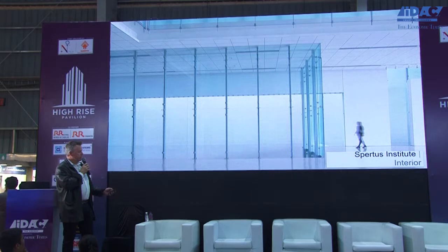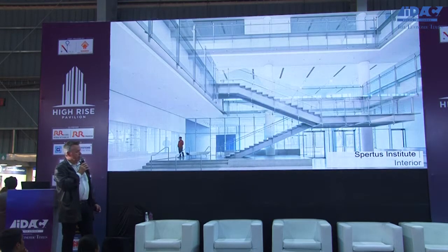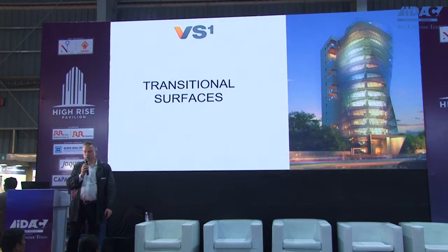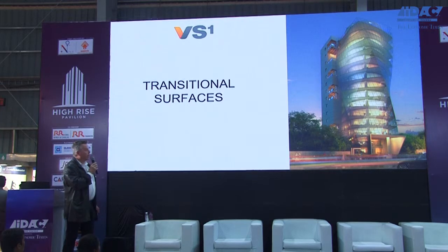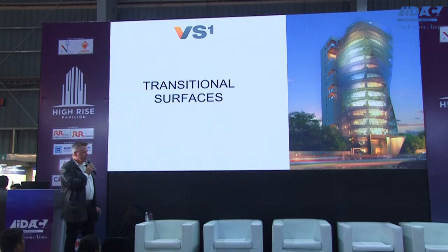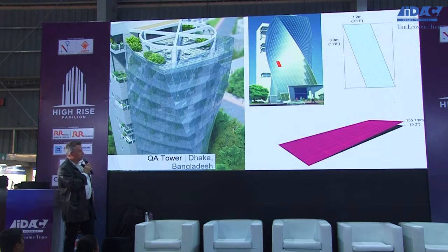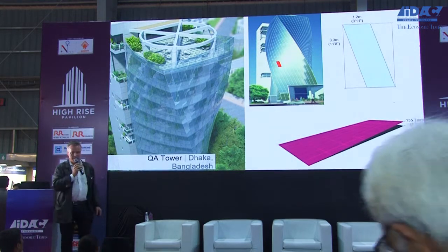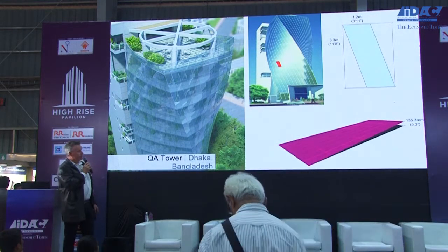And the architect here pulled the VS-1 system into all the interior glazing, and you see how thin and minimal the aesthetic of the system is. This project is under construction right now in Dhaka. It's a 14-story building, and it has a twisted geometry. We were selected to build this facade. We are right now attaching the anchors and the mullions.